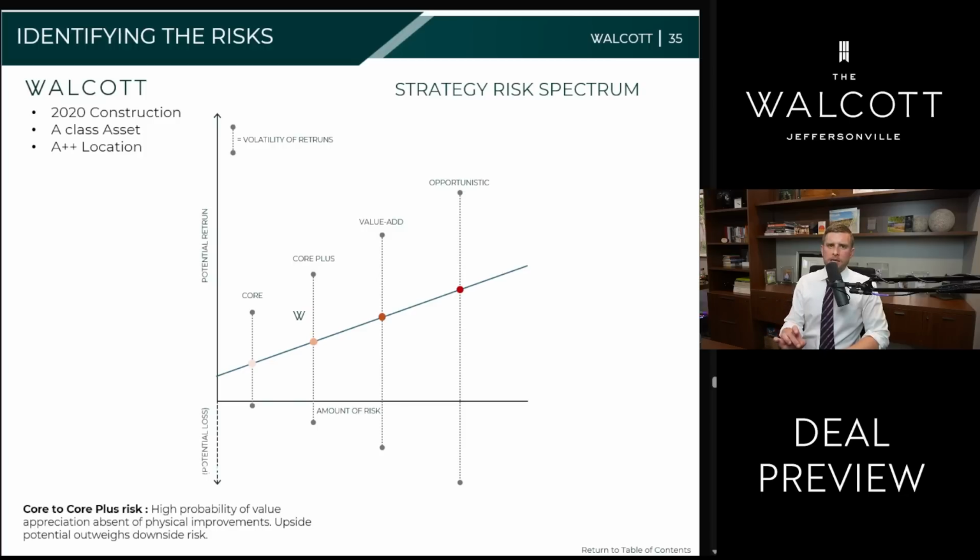Walcott truly has a core plus risk profile. Again, there are not very many moving pieces to our strategy. We're buying a stabilized asset. We're going to operate it better. It's in a great location with a lot of demand. We're going to grow rents over time and reduce expenses. By doing that, because of the basis that we're buying it at, we're able to achieve value-add returns well above a 15% IRR, but we're still not taking that much more risk.